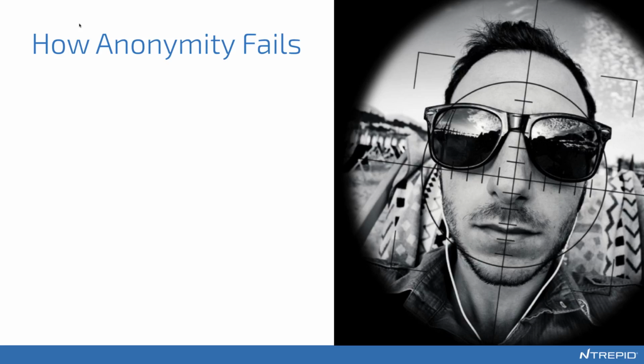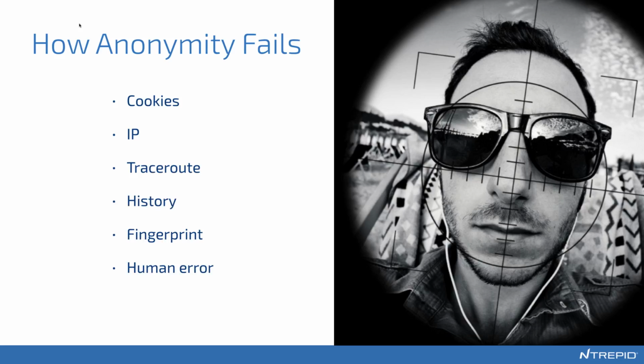And so this can break down in a number of different ways. Obviously, you can get cookied, and if you don't delete the cookies and they know that's tied to an identity, then you've already sort of lost. If you've got a known IP address, they can track you that way. They can use traceroute and other network analytics and look at, what ISP are you at, what business are you at. They can look at the history of sites you visited, because that can often tell an awful lot about your activity.